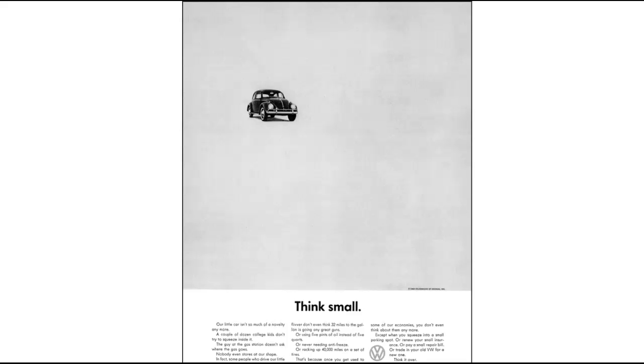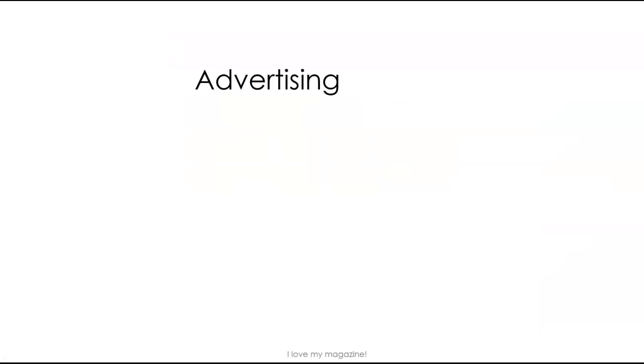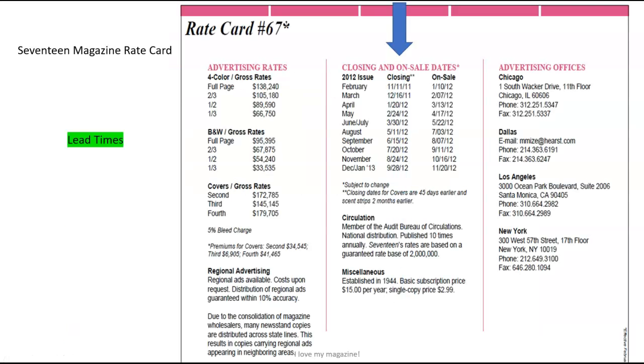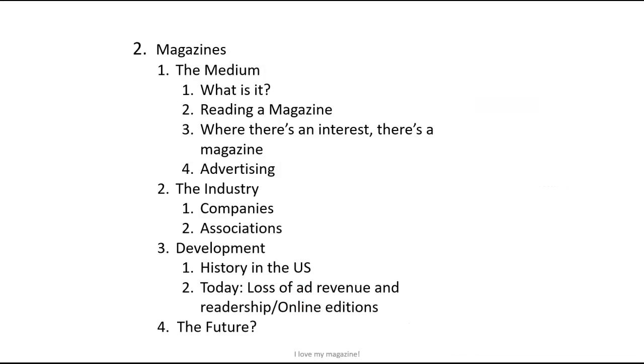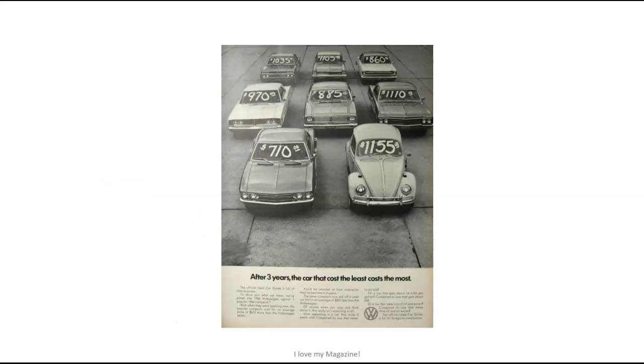By the way, I went back and looked at my agenda for today and decided, for some reason, whoop, whoop. The original agenda that I showed you at the beginning of the presentation, I somehow didn't include advertising. There it is now, advertising. That's where we are now. We're talking about advertising. Then we'll talk about the industry and development in the future. Just so you know where we are. There's a method to my madness.